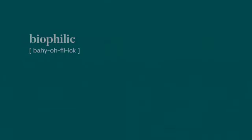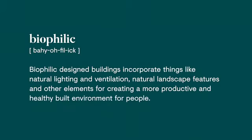The thing about biophilic design is it needs to be incorporated from the very earliest design stage. It's not something that you can add on after the fact. It really just requires a fundamental shift in how you're looking at materials and products that are going into the building. That's what it's about, and just focusing on how those materials impact people and how they perceive them.